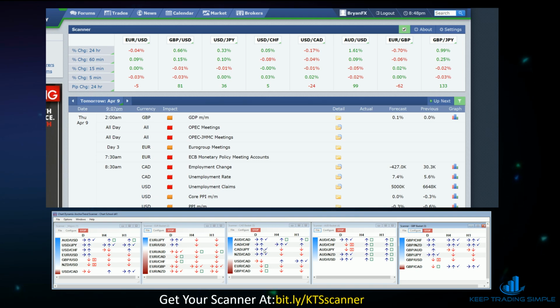Again, good stuff on the scanner. Finally, after about 2 weeks, it's coming back to the point where we can start looking at it and paying attention to some of the trades that we have set up in there. All right. So, with that said, let's go over to charts. Now we're switching to charts.